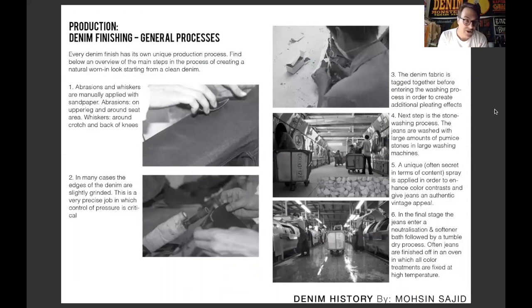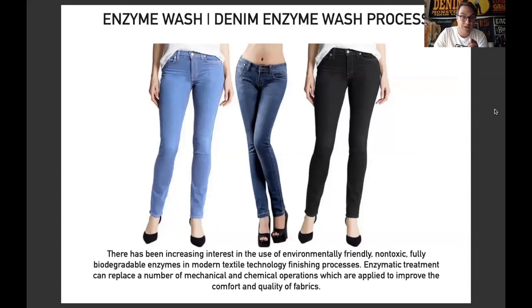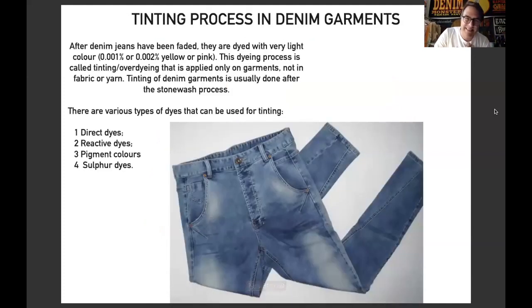So what are the solutions here? What are the ways of making jeans better? There are lots of terrible things. This is enzyme washing. It's considered a bit more environmentally friendly, but is it really? It's still a lot of chemicals. It makes the fabric softer. You get a lot of clients like Tesco and Primark using enzyme washing here, and tinting as well.